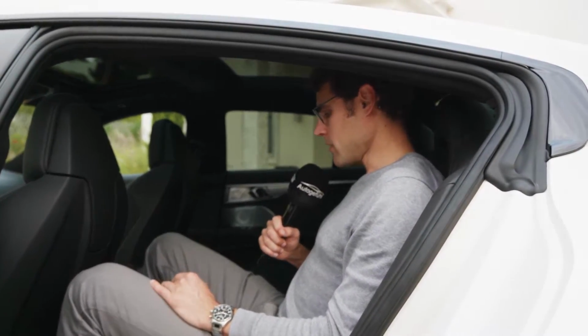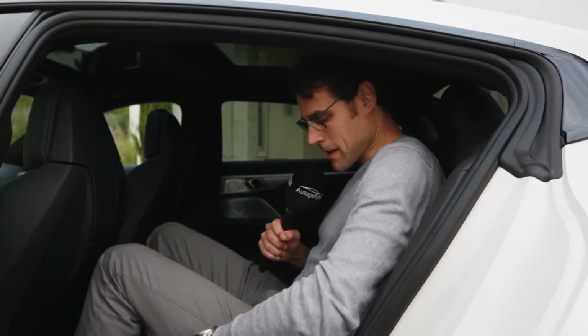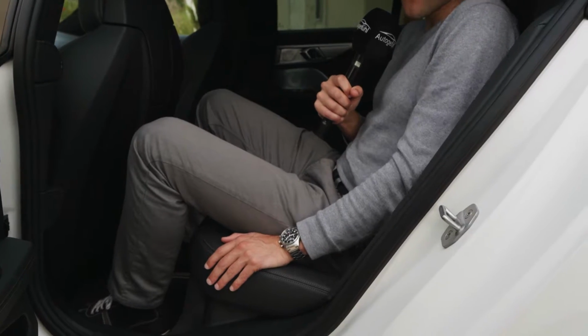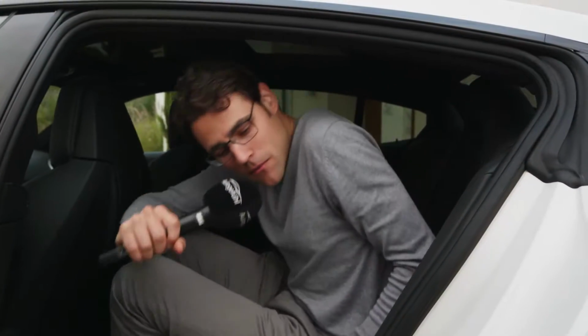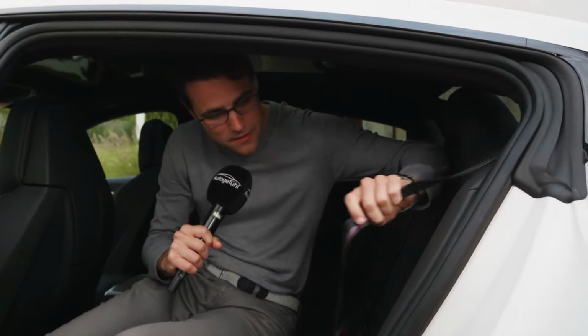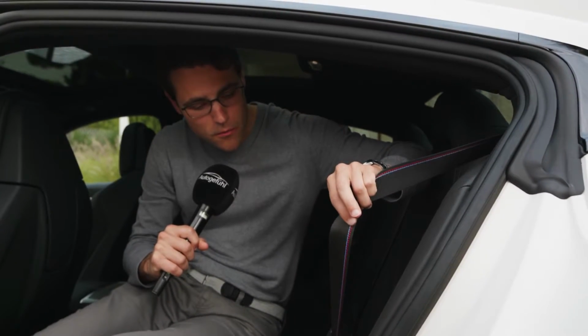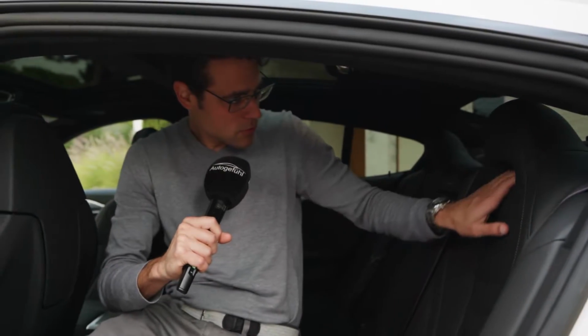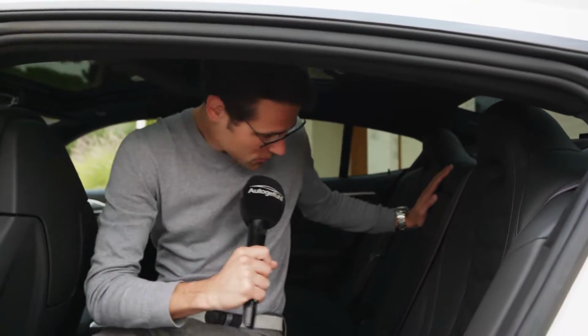Other than that, it's relatively cozy here, although the bench is folding a little bit backwards again. But for a design object, I think it's still somewhat okay. We have here also, by the way, the M seat belts. This is also an option with the M colors. And, well, there's no way to flip those outside seats from here. That will be done with the trunk.